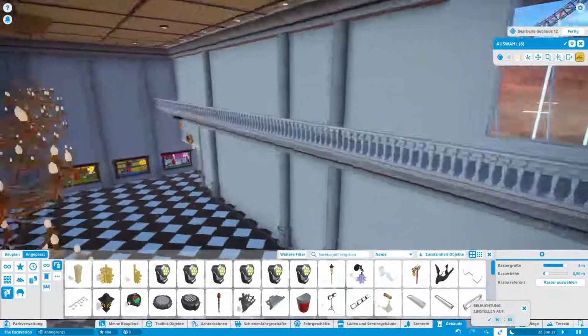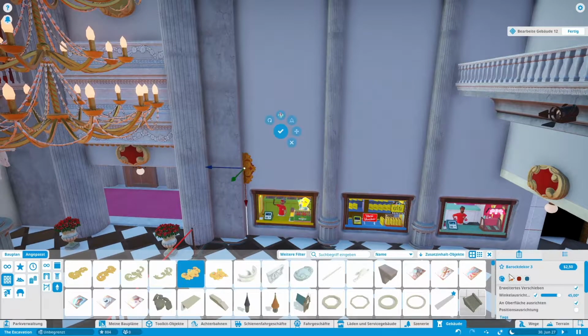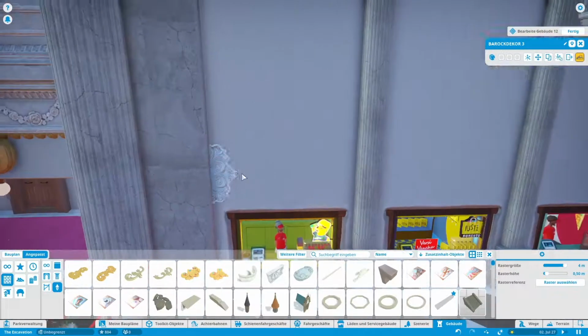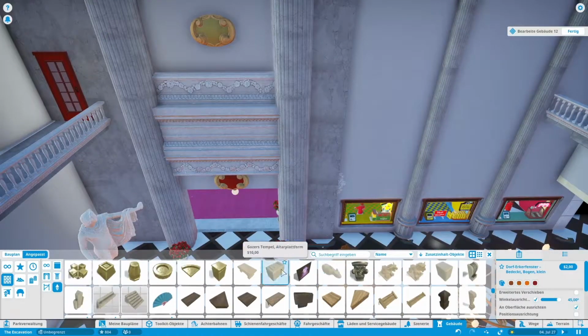In the last week, we have started to extend the foyer. We will finish this today and also build the entrance area. We start this video with the walls on the side of the foyer and prepare the decoration.